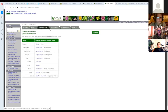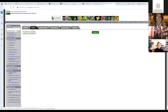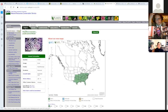And then it gives you all the classifications and legal status. This will talk about really how they classify it. For this one, for example, they can say it can be weedy, but then if you're looking at plants that aren't from here, for example, if you put in kudzu, it's going to tell you that that's a listed invasive, things like that. So they have a lot of really good information there.